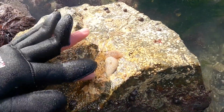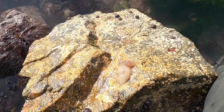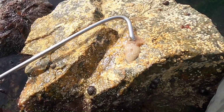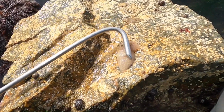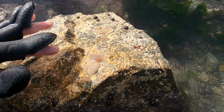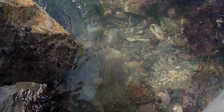Anyone know what these are? I haven't got a clue. There are little frills on them. Must be some sort of an anemone or sea slug, I think. Really interesting. Well, they could be eggs. If you know, guys, leave it in the comments. I'd be interested to know.